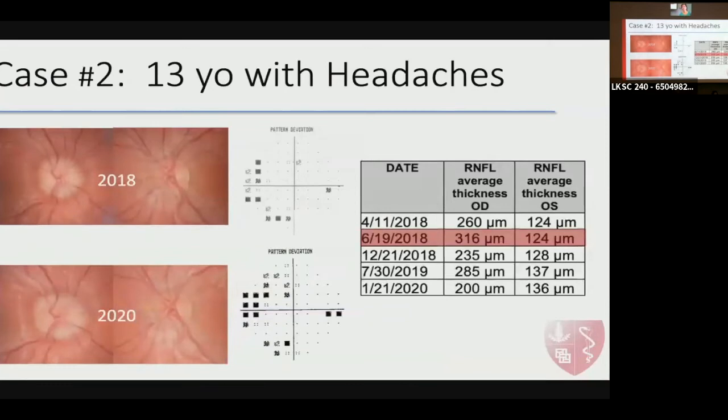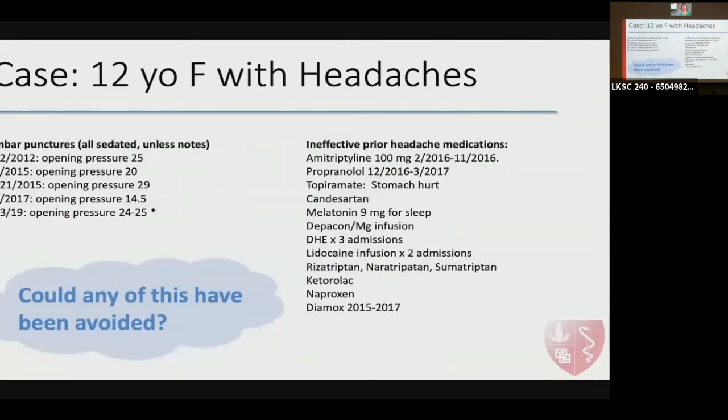So could any of this have been avoided? Is there any way we could figure out how to image pseudopapilledema, feel confident this is pseudopapilledema, and not go through this whole workup that she's gone through multiple times every time she comes back for headaches?